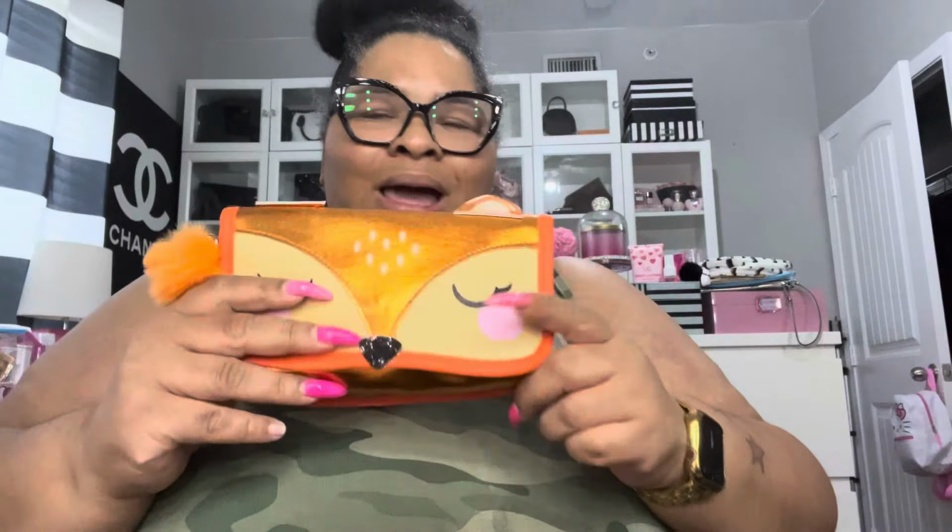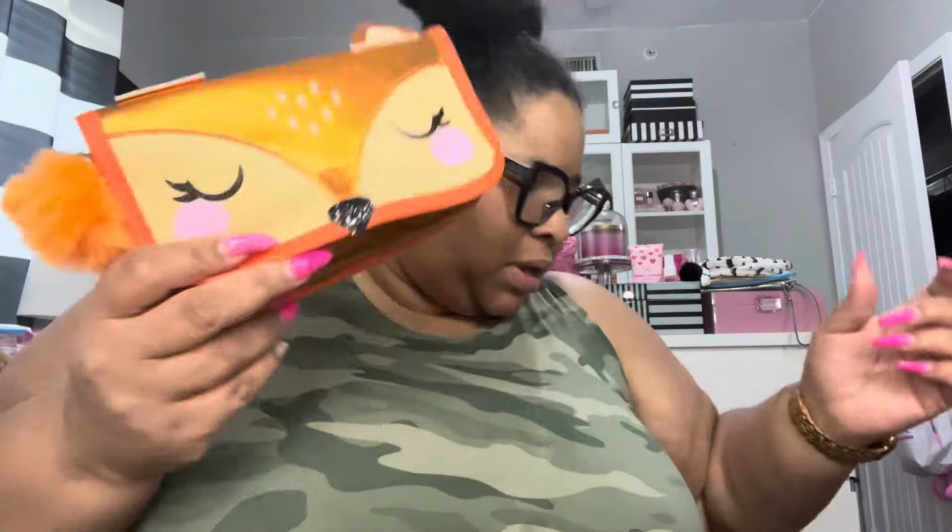So, y'all, I think I'm past this. I might go ahead and just lay her down. She might go into the donation bin or to a family member or friend, whoever wants it, because I've had it for so long. Where can I put this? I don't want to keep throwing stuff on the floor, but yeah, I put it right there.